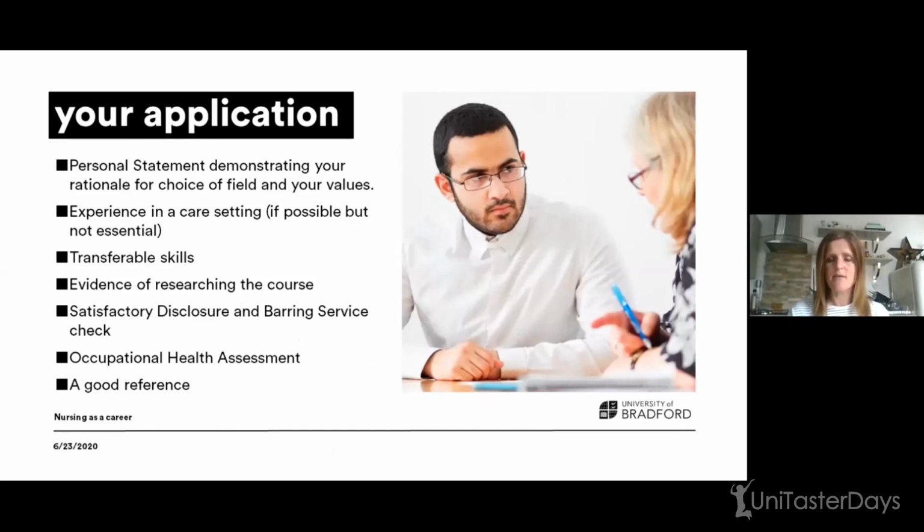We do say that we like people to have some experience in a care setting, and this can be really difficult for people. We recognise this, particularly if you're at school or college. It's not always easy to pick up that healthcare experience. So I just wanted to touch on that today, and it's about thinking really, really widely. As an admissions tutor, I really like to see that you've thought about the skills you might use in a healthcare setting, and how they apply to your life now.